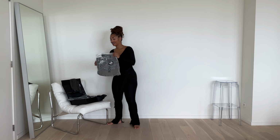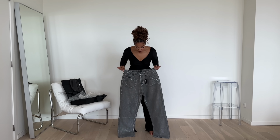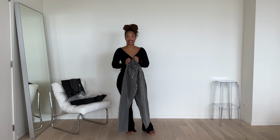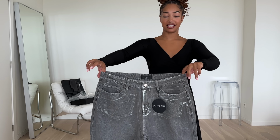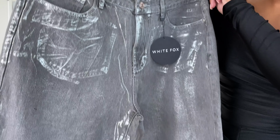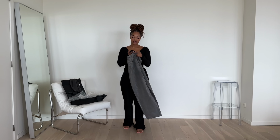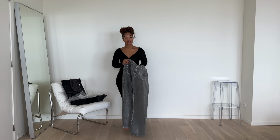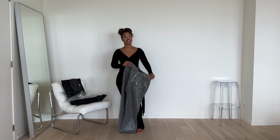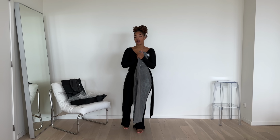And then I got these jeans. Oh my god, these are the jeans, guys. I'm just hoping that these are going to fit me, because if they don't, I'm going to cry. It's a gray jean, but look at the detail. I love it, love it, love it. These are called the Feels Like Forever jeans in metallic denim. I took a size extra large. Normally I'm a size large in their jeans, but I just didn't want to risk it. I'd rather have it be too big than too small, you know?